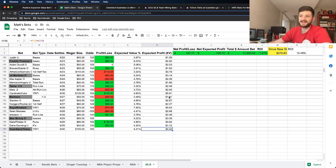So for a while, my actual profit was negative while my expected profit was positive. Now I've had a really good past couple days. I mean, since my new strategy, I'm up to 80. Since the 27th, I'm up. But regardless, since the new strategy, I'm up to 80 with my expected profit at only like 110 essentially. So I would expect those numbers to even out over time. But regardless, it's just interesting to see.